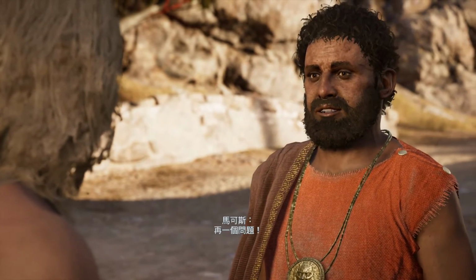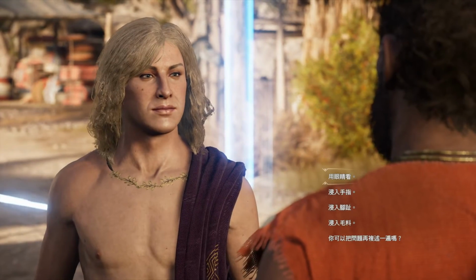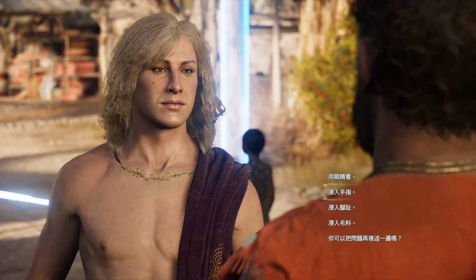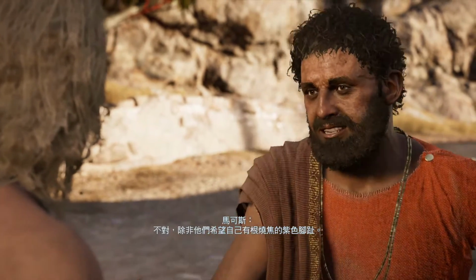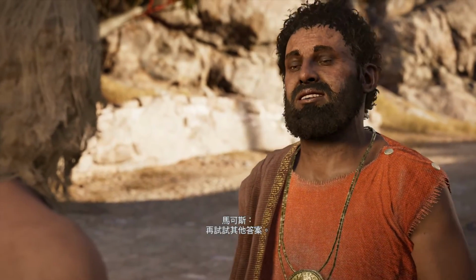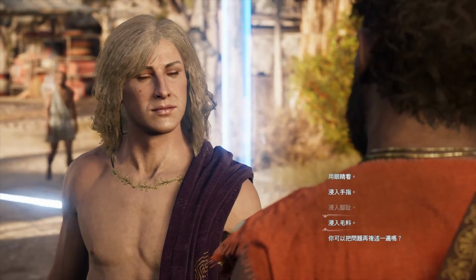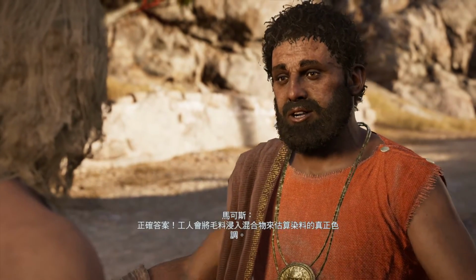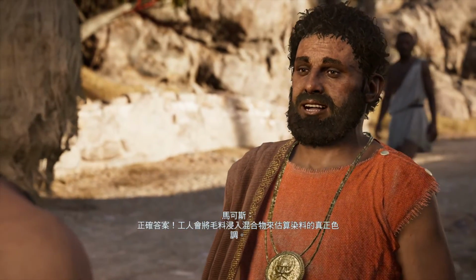Here's another question. How did workers check the dye's hue? No, unless they wanted burned purple toes. Try another answer. Correct. Workers dipped wool into the mixture to gauge the exact hue of the dye.